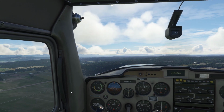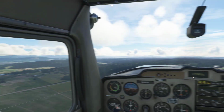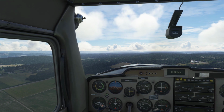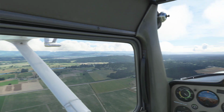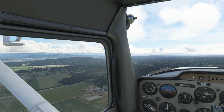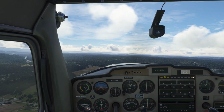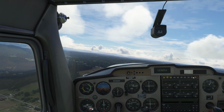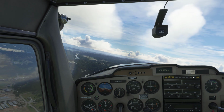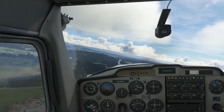We'll turn base when we have about a 45-degree angle off from the threshold. Still a little high here. Not quite 45 yet. Okay, that looks pretty good. So turning base, coming off with the power. I'm holding a little bit of back pressure on the yoke so we don't lose any altitude.